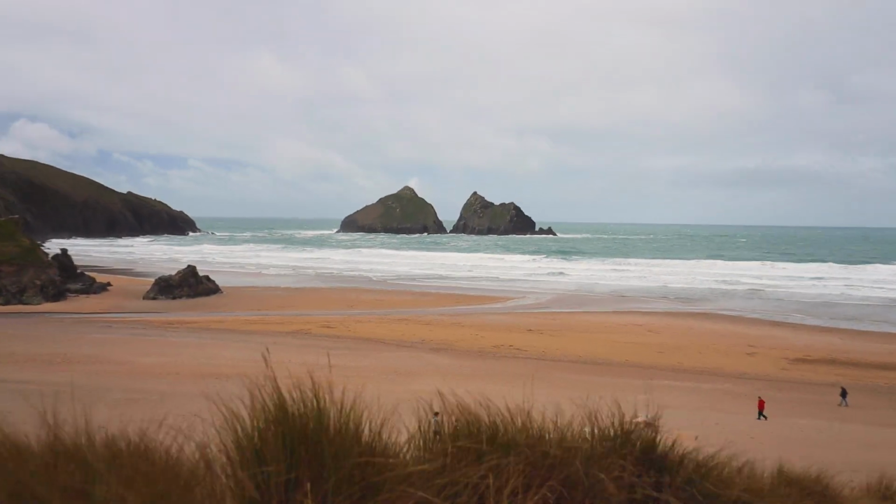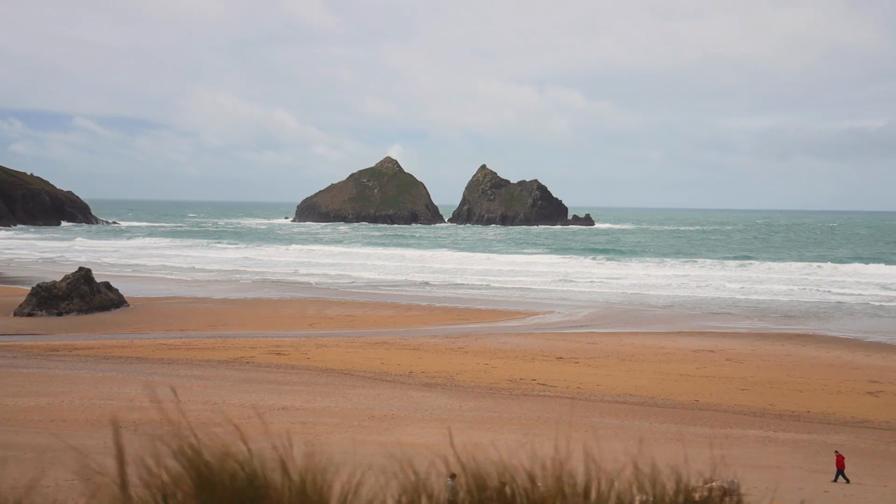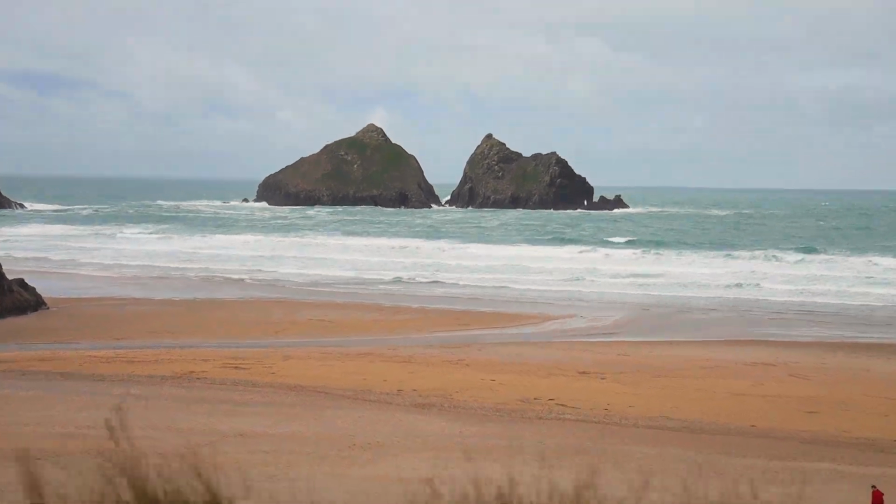This gives you some indication of the strength of the wind. Hence, a long exposure really wasn't a bright idea.